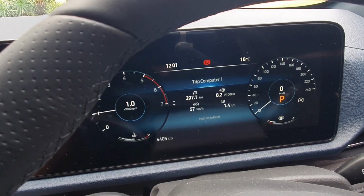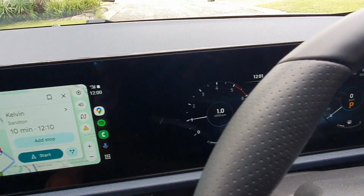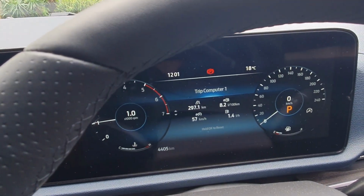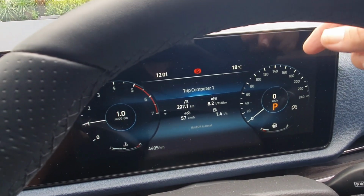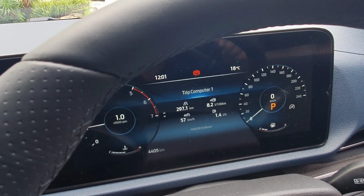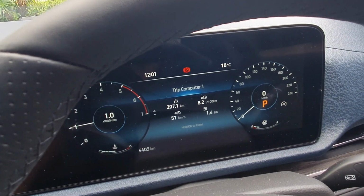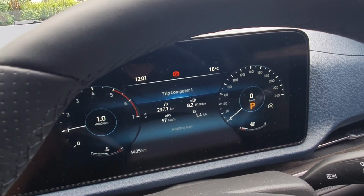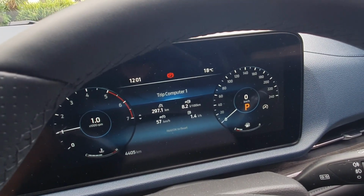Jumping in behind the wheel, you've got this full, solid one-piece glass, as they call it, instrumentation across the front. But what you want to know is, of course, the fuel. We've done 297 Ks, 8.2 litres per 100. Now, that's not incredible, but it's fair enough, Laurie. It's not bad for a car of this size. It's actually all right.